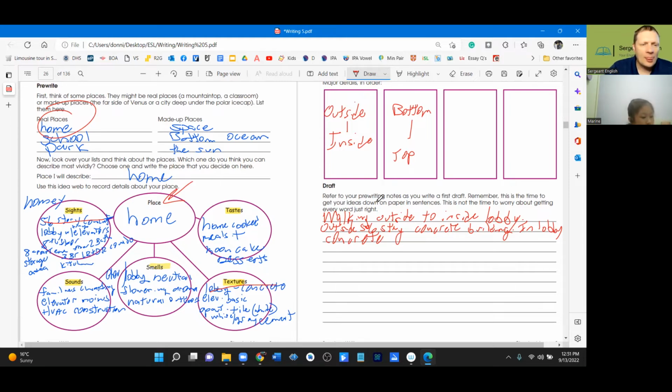You don't know? Well, let's look at our notes from last time. Let's look at our graphic organizer, that's what we're working from. What else is going on in the lobby from our graphic organizer? The elevator moving noise. Okay, so we hear elevator noises. Let's cross that out. We can hear the elevator noises.